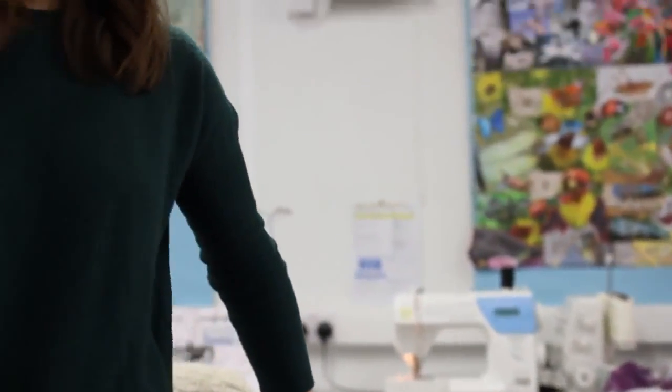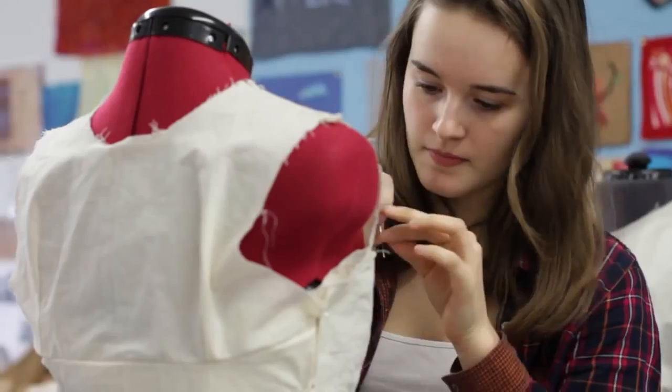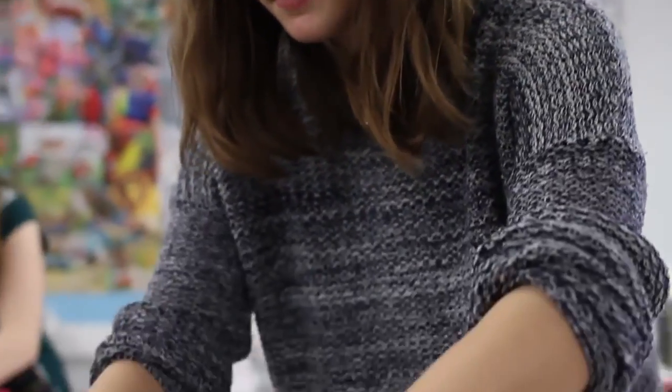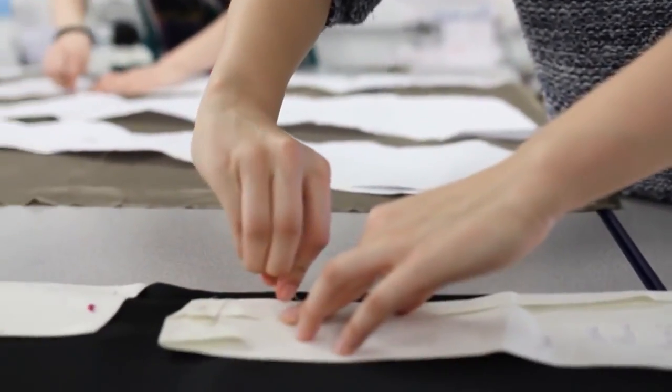I didn't really know how to use it to start with. I was very confused on what went where, and it was very challenging for me as I don't get on with computers that well. But once I learned how to use it, it was quite simple and straightforward. But it was the first time it's ever been used, obviously, in the school, so it's quite special for us, I suppose.